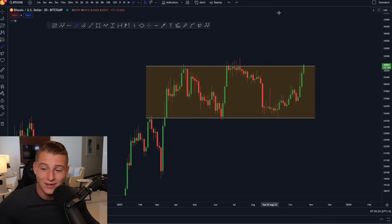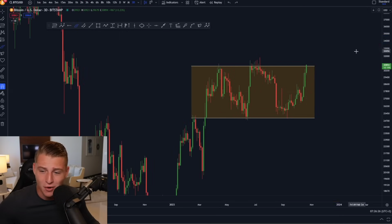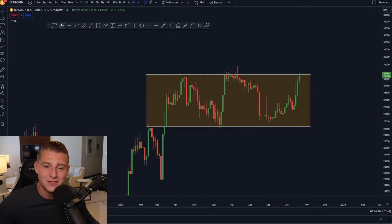But Bitcoin is really the asset that currently is shining. Bitcoin is currently knocking on the resistance here on the top side. You can clearly see we got rejected, boom, right here. We got rejected right here, and currently again we are retesting this level.